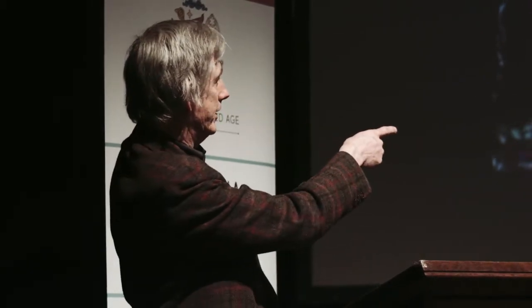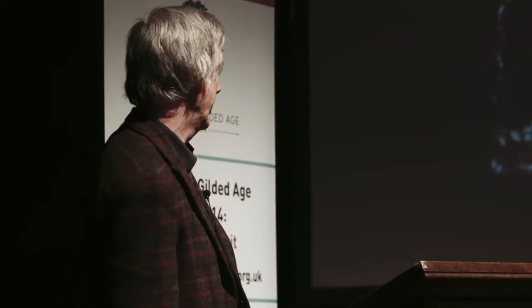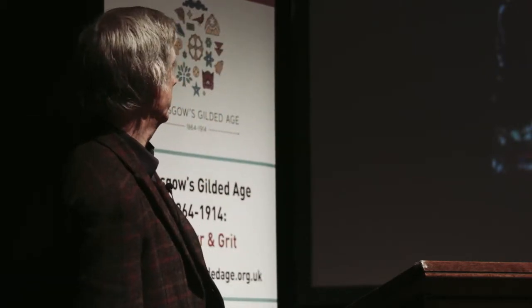Starting on your far right, the bottom is Christ entering Jerusalem on Palm Sunday with the palms. Skipping the middle bottom one to the left, it's the part of the window I'm going to concentrate on the most. It's been referred to as St. Paul preaching, but I would put a serious question mark over that being St. Paul. I think it's Christ preaching, and I'll explain a bit more about that in due course.